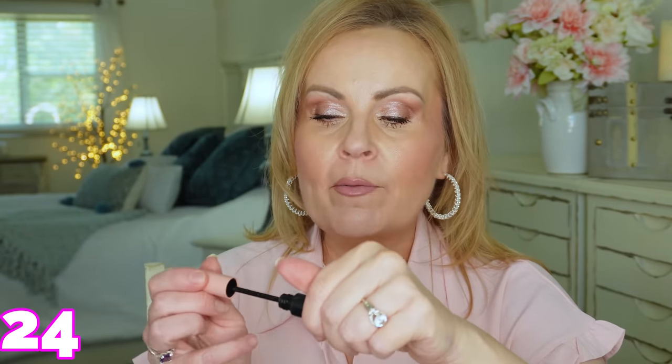All right, this right here is the Elf dupe to the Benefit Roller Lash. I was never a fan of the Benefit Roller Lash, but I'm a super fan of the roller lash from Elf called Lash and Roll. Okay, I really like this. It's what I have on for mascara today.